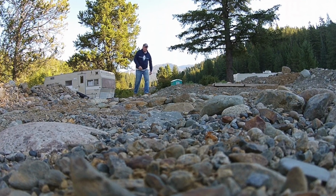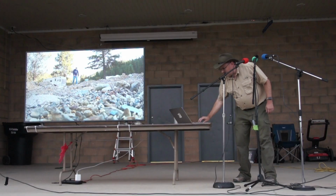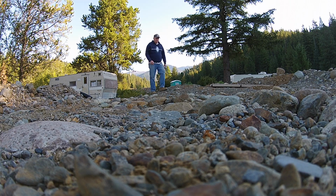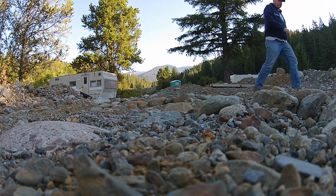Let's talk a little bit about drones. Drones can be very helpful. So this is one of my mine sites. I do have a mining claim up in Oregon. This is one of the mine sites I had there.